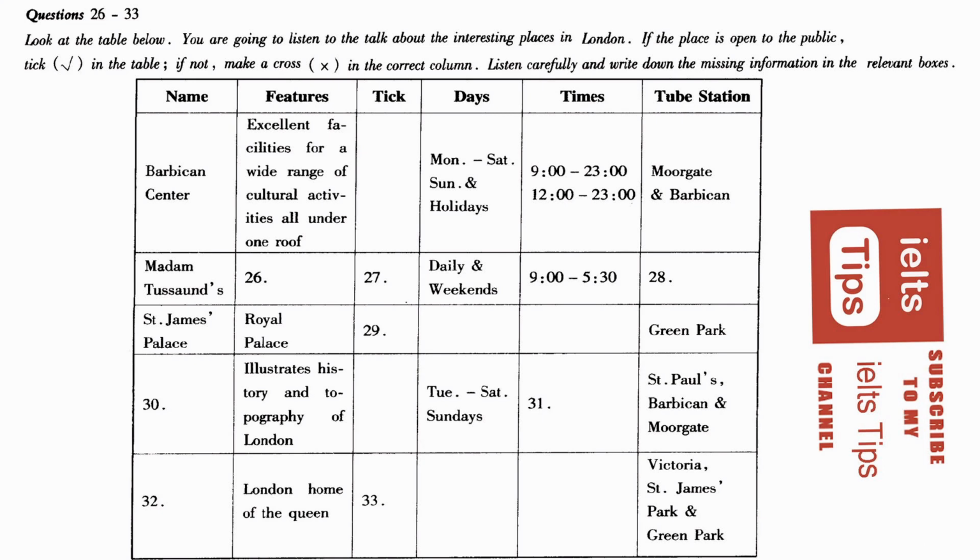It is open from 9 o'clock in the morning until 11 o'clock at night, Mondays to Saturdays, from noon to 11 p.m. Sundays and public holidays. For performances, telephone 01638414 extension 218. The underground stations are Moorgate and Barbican.